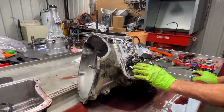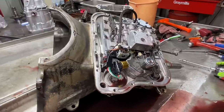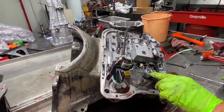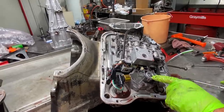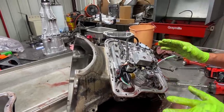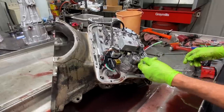I don't like doing this switch over to the early style pressure sensor. We're going to get rid of that. We're going to put the right wiring harness back on it. I don't even like going with the aftermarket pressure solenoid. We'll be putting this back stock. We're putting this back to the original, get the right wiring harness on it, and make sure that he isn't having issues there.